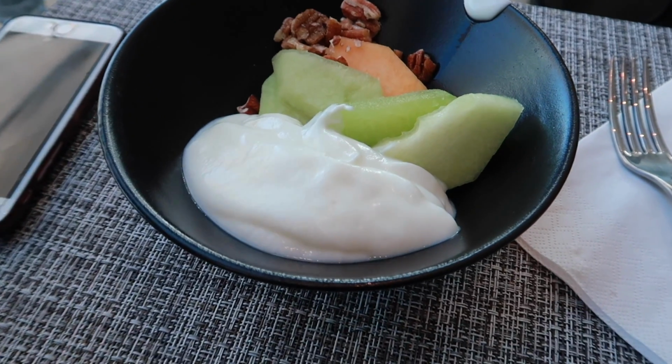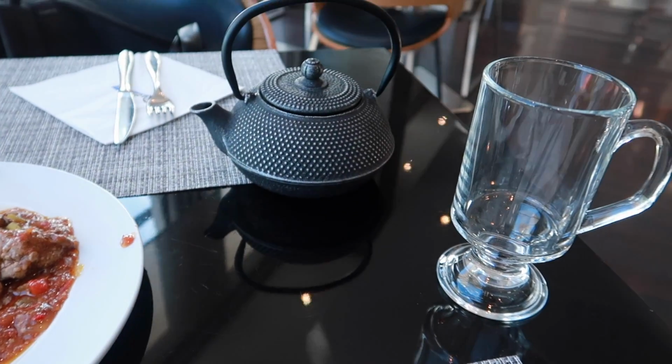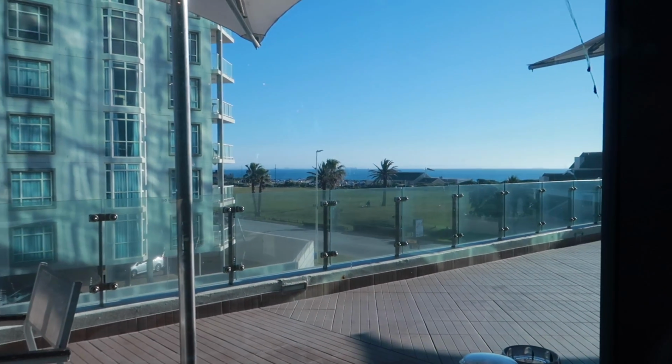So I'm just having breakfast and I'm having fruit first. And then I just have some eggs over there and I have some berry tea. And this is the restaurant and that's the outside.